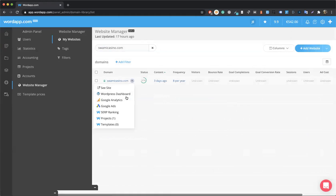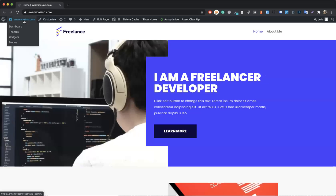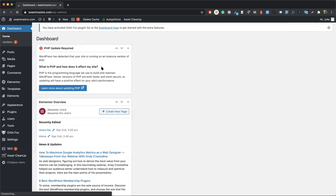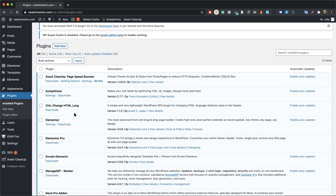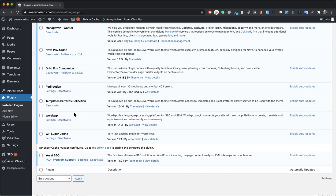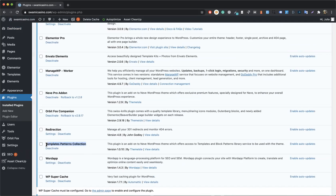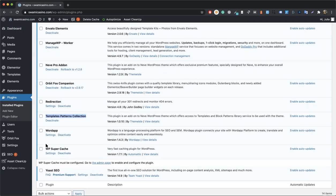So I've been adding the plugins and then noticed we actually didn't have Elementor Pro. So Sana's put that up, but now I've got this templates pattern collection. And my other question is I've noticed now we've got enable auto updates on this that I've never seen before. Yeah, sometimes. So which one were you talking about with this template patterns collection? This one. Collection. Yeah. Just what is it?